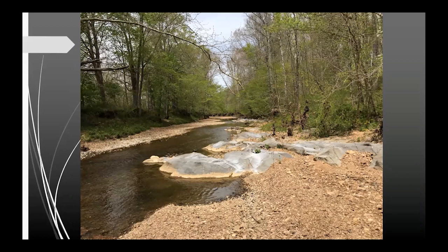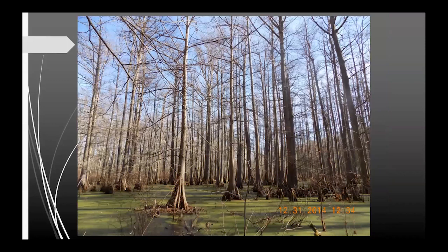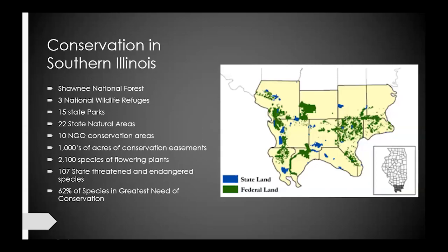Some of the photos from Big Creek in the Greater Shawnee Hills. You see these rock outcroppings in the creek there. This is from War Bluff, another area found in the Shawnee Hills with these large outcroppings, really dramatic scenery. And finally, we have cypress tupelo swamps. So we have plants that are coming up from the coastal areas right into the northern extent of their range, making for some really fantastic photography.